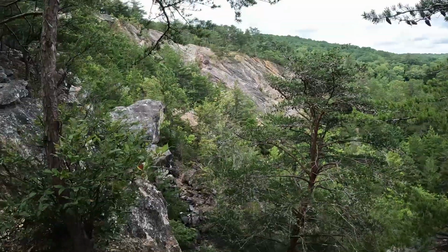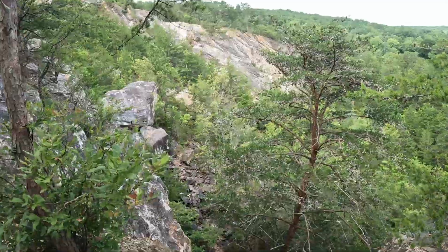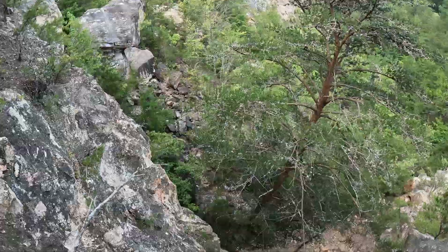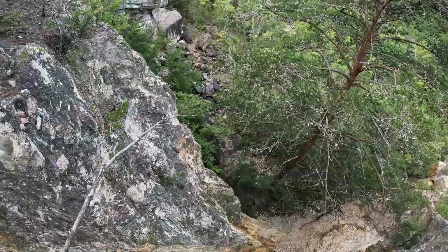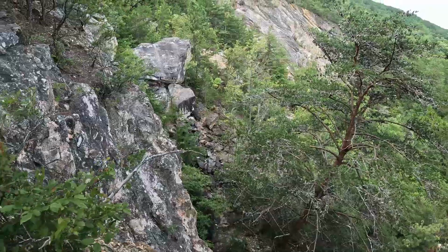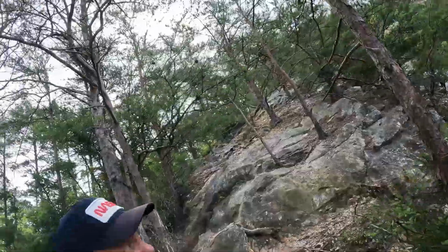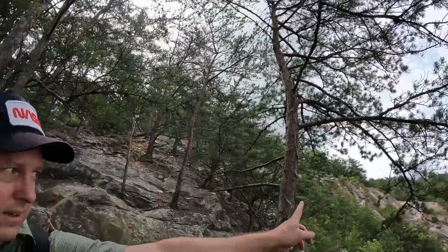The old quarry. Yeah, guys, that's up there at the top. You can see that's the overlook, way up there, way up that way.